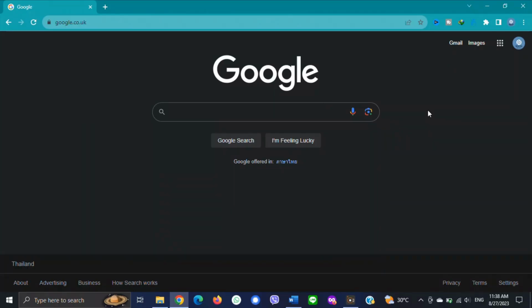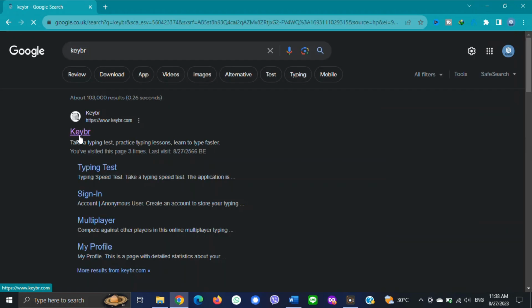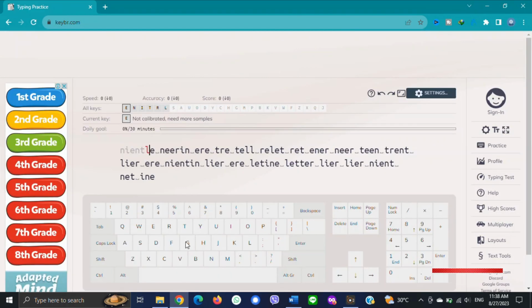Number 3. Go to Google, in the search area, write keyboard. Press enter. Click on keyboard. Now you can type.